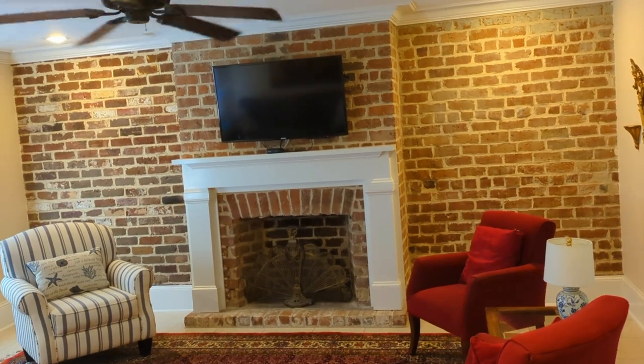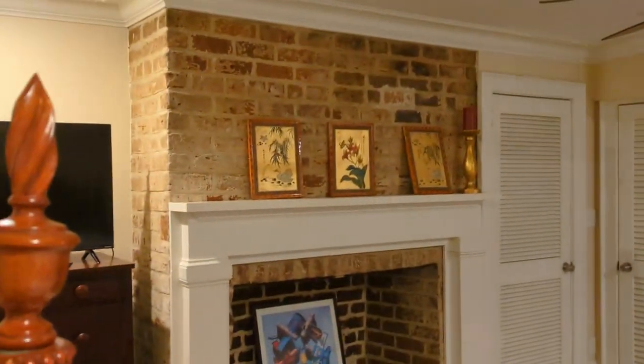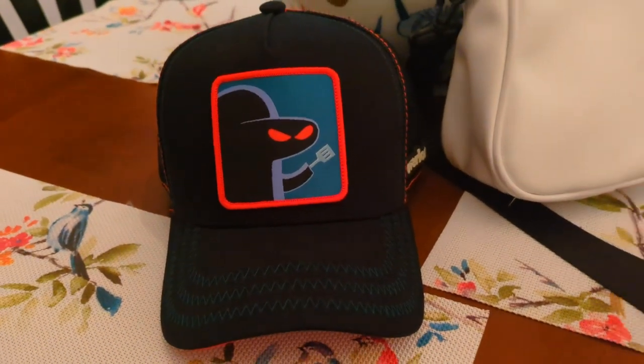We arrived around, I think, 6 p.m. And of course, because we're in a town known for paranormal activity and ghosts, I had my little ghost purse and my partner had his, I think it was the Hash Slinging Slasher from SpongeBob.